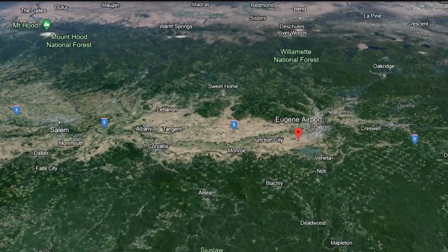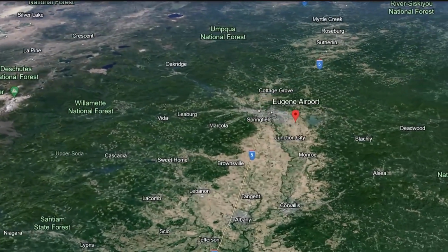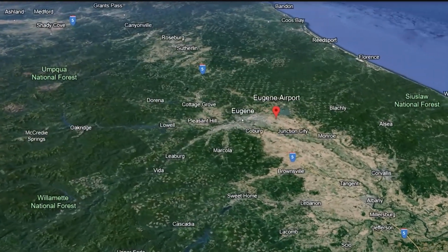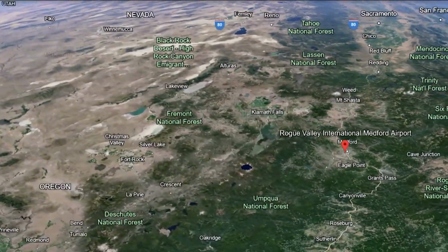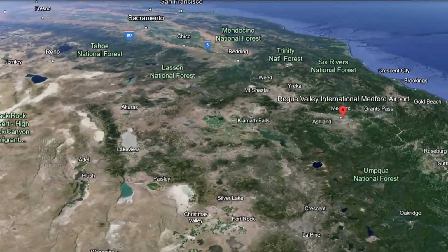If you're going to the central Oregon coast, you can split it. You can go PDX or you can go the Eugene Airport. It's going to roughly take you from PDX about 2 to 2.5 hours, from Eugene about an hour and a half. And then when you get to the southern Oregon coast, you go Eugene, or you can go Crescent City, or you can go Medford. Those are the 3 options of getting to the Oregon coast, or you can come by boat.